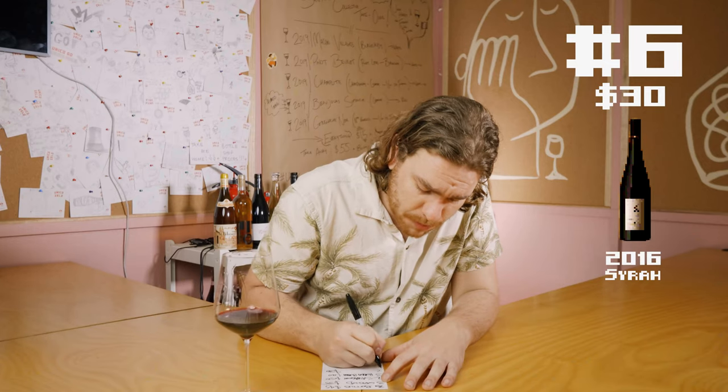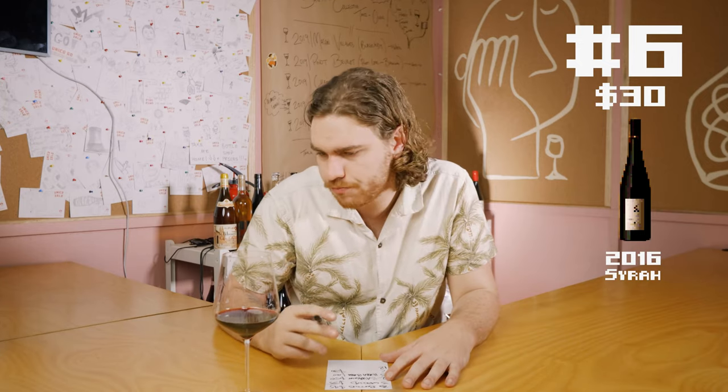Twelve bottles. Who the fuck knows what it costs? Give me a case. Absolutely my favourite wine of the lineup. Give me a case. Particularly fascinated by this lineup more than a whole bunch of others to see what everybody else thinks. All right, we're doing it again.